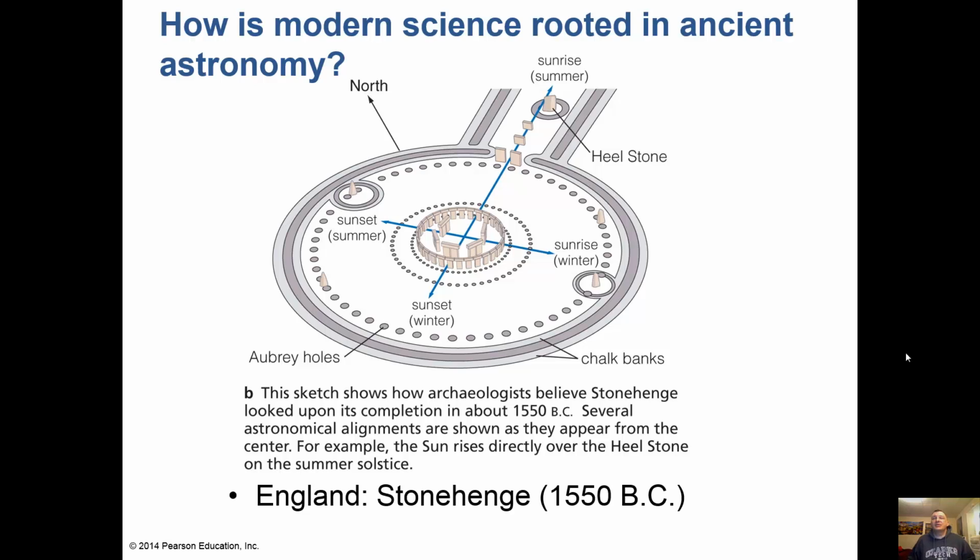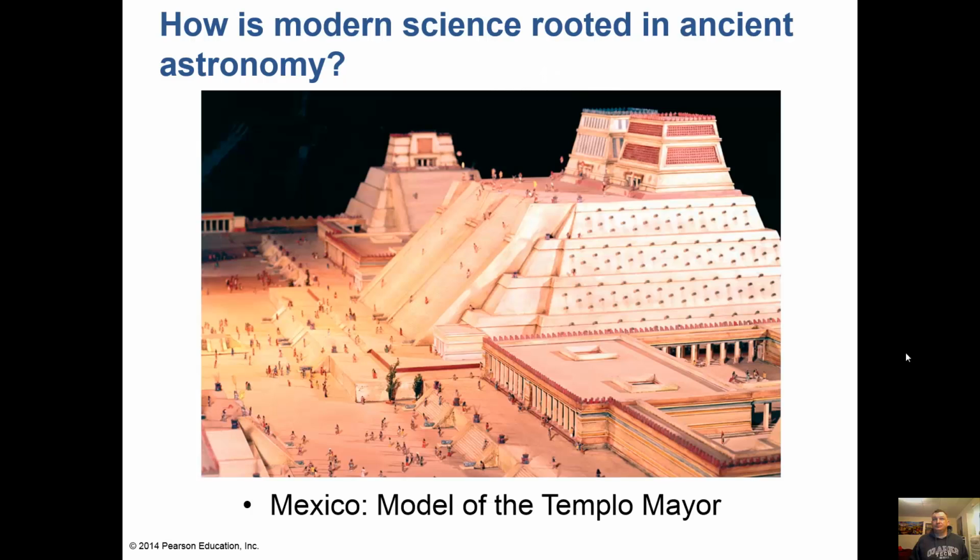So how does Stonehenge work? Well, it shows what archaeologists believe Stonehenge looked like upon its completion in 1550 BC. Several astronomical alignments are shown as they appear from the center. For example, the sun rises directly over the heel stone on the summer solstice. And so we believe this to be an ancient astronomical timekeeper and calendar.